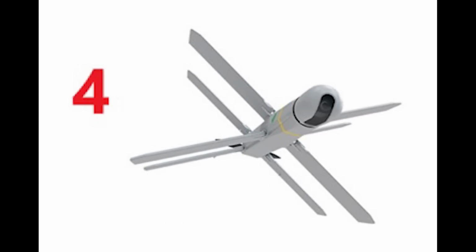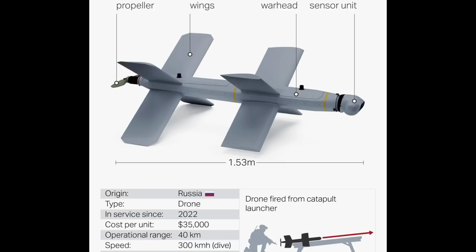At number 4 we have the highest placed Russian weapon, the Lancet drone. The Lancet is good, no question. It's a loitering munition first unveiled in 2019. They were first deployed in Ukraine in June 2022.